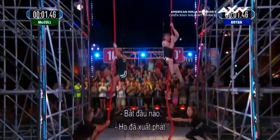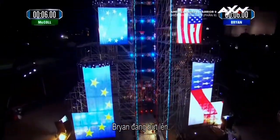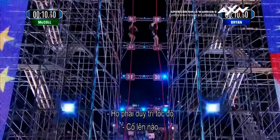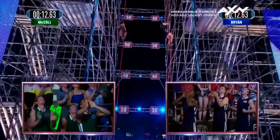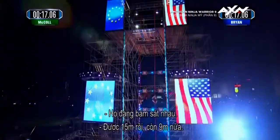Here we go. Oh, there it is, man. He's off the race. To Bryan. Oh, my. Already 30 feet. But McCall evening it up. It's keeping that motion. Oh, come on. Oh, it's neck and neck. It's neck and neck. 50 feet, 30 more to go.